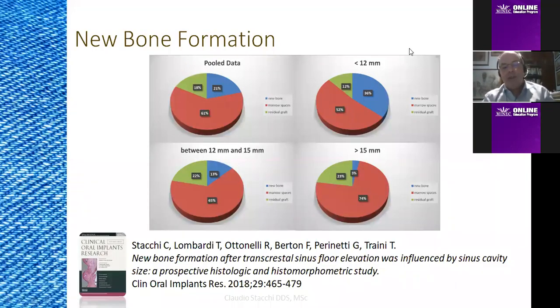And the results of our COIR study were the following. You see the split data. We had a general amount of new bone formation of about 21%. But if we looked only at the narrow sinuses, the sinuses in which the buccopalatal width was less than 12 millimeters, we find 36% of new bone after 6 months. If we go into medium width sinuses from 12 to 15 millimeters, the amount of new bone goes down to 13%. And if we go to really wide sinuses of this study, the sinuses which were more than 15 millimeters of width, we have only 3% of new bone formation.